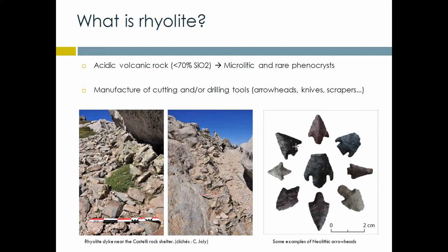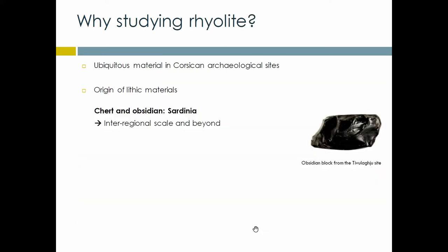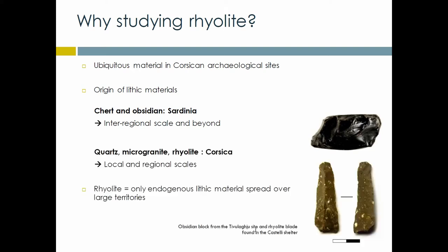exogenous materials, like chert and obsidian, has been studied for a long time in Corsica, and we have known for a long time now that almost all these materials come from the neighboring Sardinia. But we know only a little about the local lithic materials, like quartz and rhyolites, and these materials can provide another type of information on more local and regional scales.